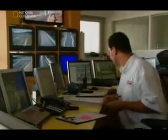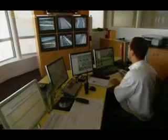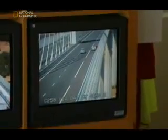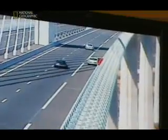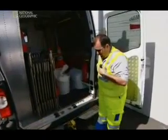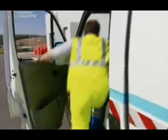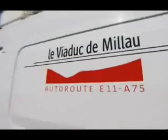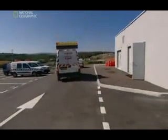Jose's job is to prevent this kind of incident from creating a danger. And on this bridge, the incidents keep on happening. An alarm triggered by a motion detection system means there's a stopped vehicle on the bridge. Immediately, Jose dispatches a colleague to deal with the situation. The last thing anyone wants is a multi-car pile-up on a 2.5-kilometer bridge, quarter of a kilometer in the sky.